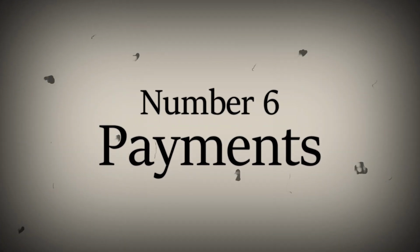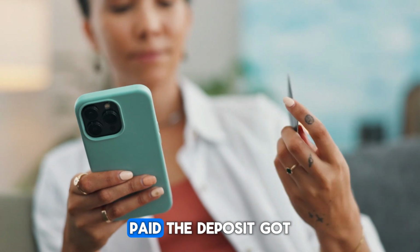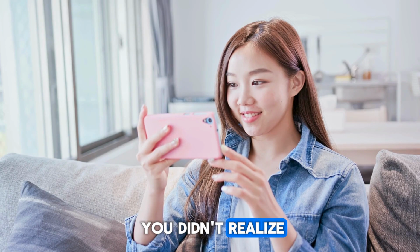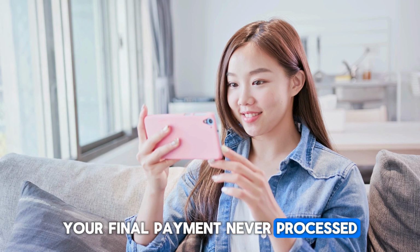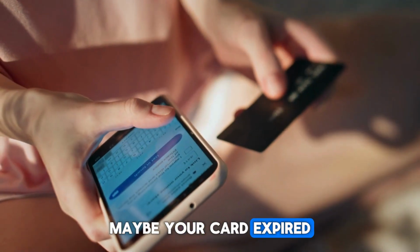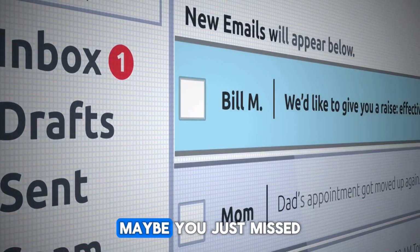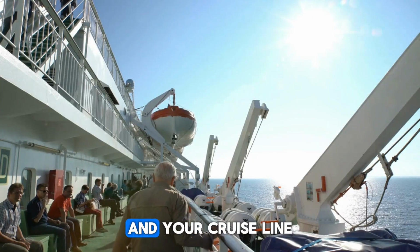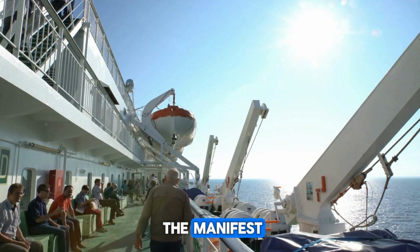6. Payments. You booked months ago, paid the deposit, got the confirmation email, but there's one thing you didn't realize. Your final payment never processed. Maybe your card expired. Maybe your bank blocked it. Maybe you just missed the email reminder. Now it's embarkation day, and your cruise line says you're not on the manifest.